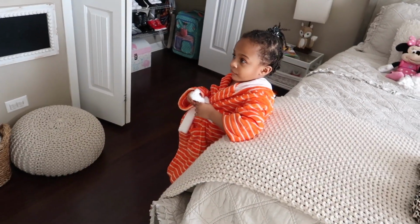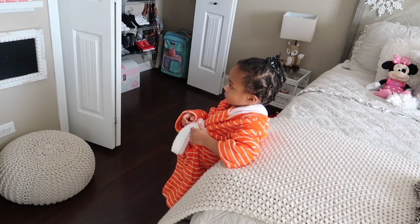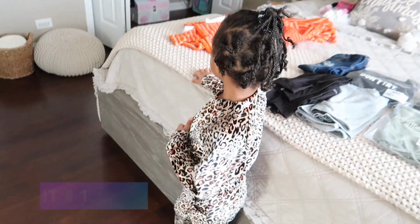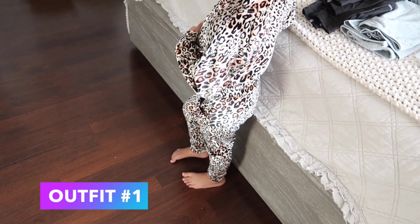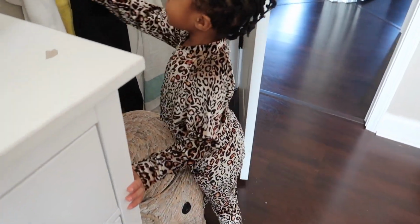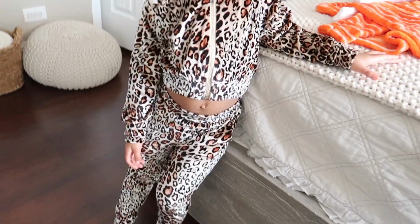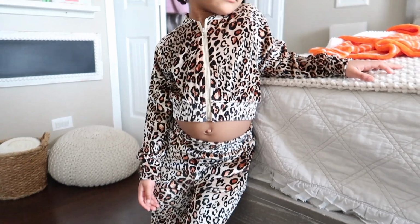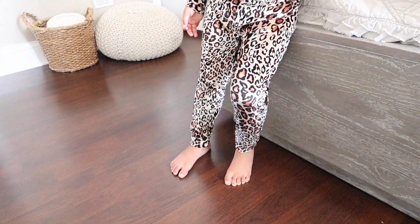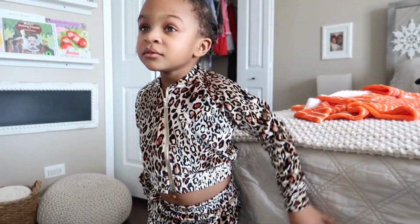You ready to see how this stuff looks on? Ready to see? Okay, look at you. Okay, so this is the first one, you guys. It's a leopard two-piece little track set, but the top is kind of cropped. And come over here. How cute. So yeah, like I said, it's a little bit cropped. It has pockets, girl. And you know what? I feel like this would be cute with some nice little booties or whatever, or some sneakers, if you will. So that's outfit one.